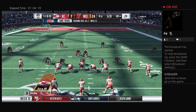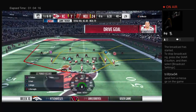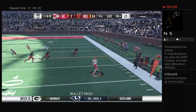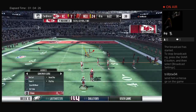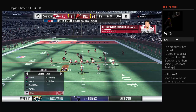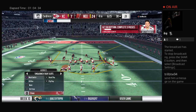Here we go now. Green 39. Green 39. Trying to shake off the interception from the last drive. He'll look to throw. And he works it to the 30-yard line here, right at the 30. 10 yards on the pickup there, and it'll be 2nd down. Decent start to the drive, but let's face it, they need a lot of things to go right in a short amount of time, down 3 scores.